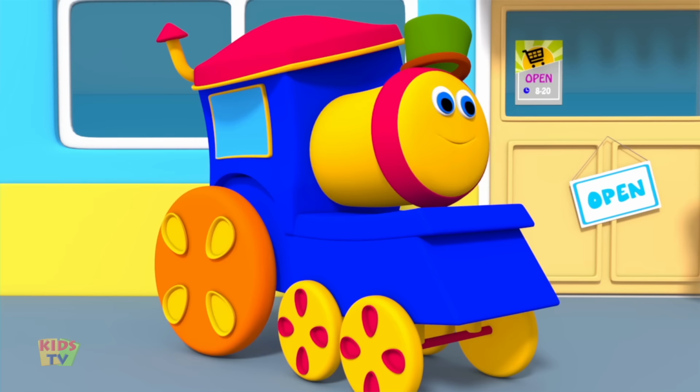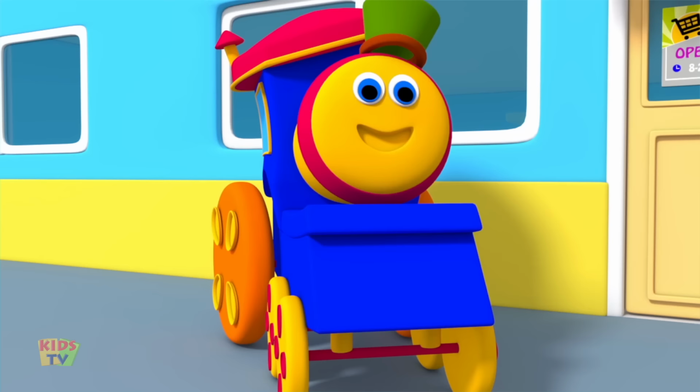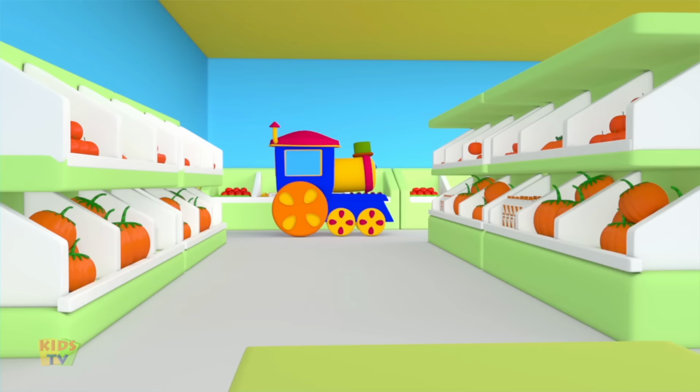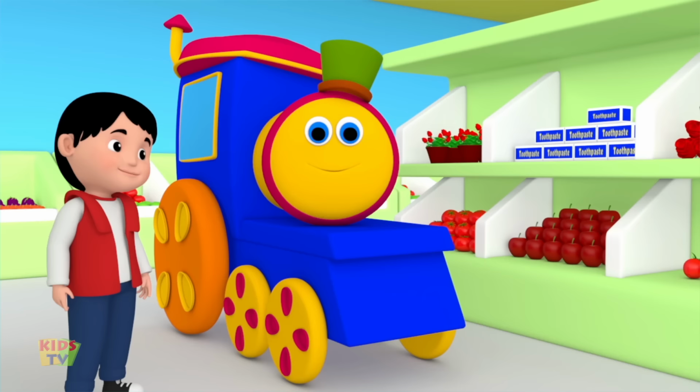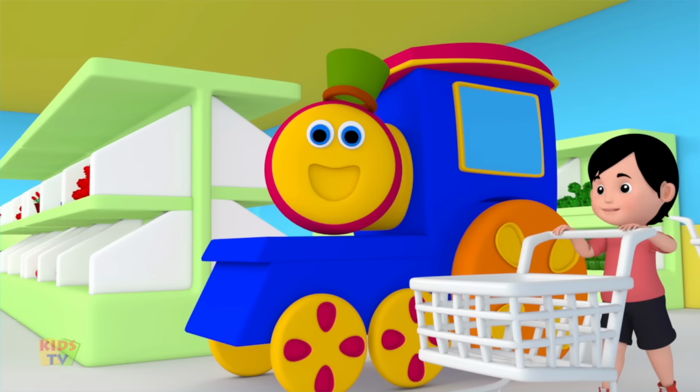Kids, are you ready to learn all about colors today? Yes, Bob. Then let's go inside and pick out different food items in interesting colors. Colors everywhere. Look at them here and look at them there. So let's find us a trolley and let's skip along all jolly.